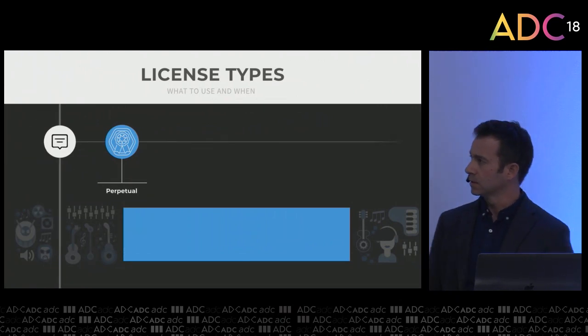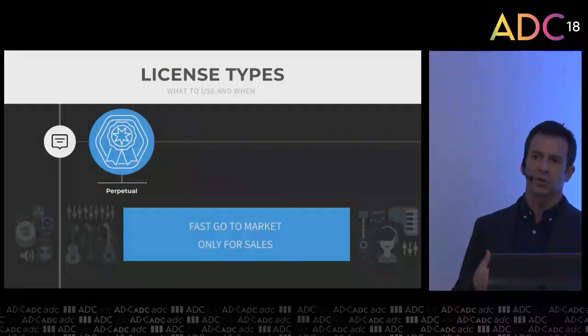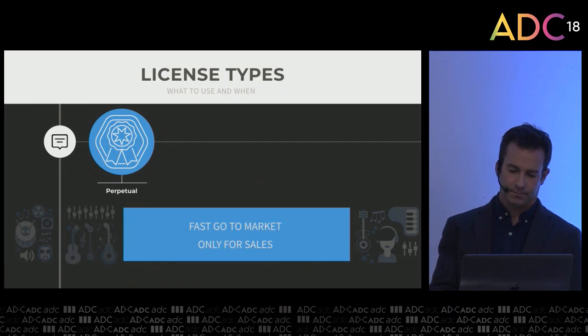Perpetual licenses. These are the easiest to get started and start selling directly on your own website and through dealers. Perpetual licenses are a license that will essentially allow the software to run forever, or at least as long as it remains compatible with the OS or whatever peripherals you have. Now, you may be tempted to use perpetual licenses for everything, for beta testing, for NFRs, but as we go through some other license types, you'll see that we have some better solutions.